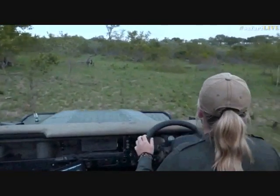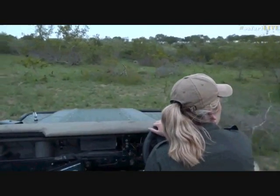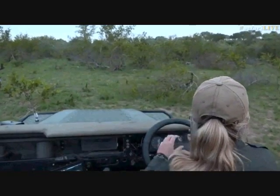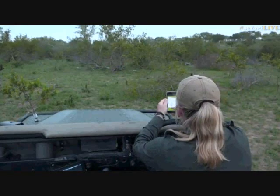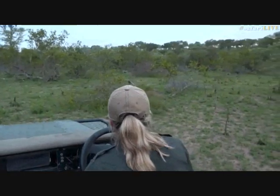There's a little steenbok that jumped out of the bushes. Be careful, there's lions here. Right, I'm just going to double check that I'm in the right spot. The termite mound down that way looks very familiar. Almost. A little bit further forward.